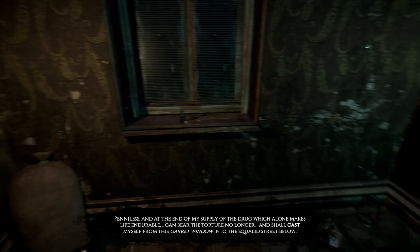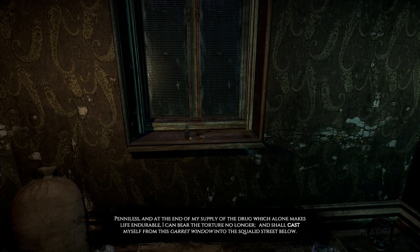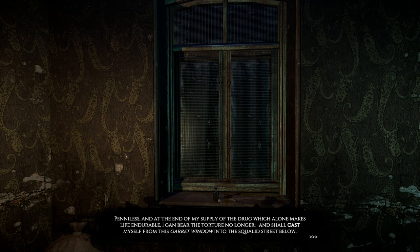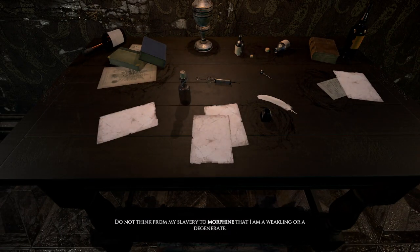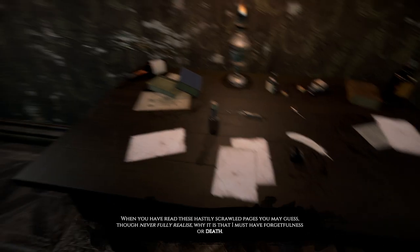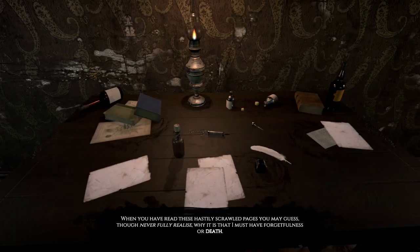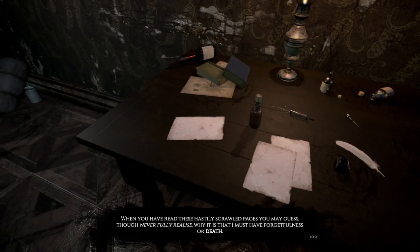Penniless, and at the end of my supply of the drug which alone makes life endurable, I can bear the torture no longer, and shall cast myself from this garret window into the squalid street below. Oh. Do not think from my slavery to morphine that I am a weakling or a degenerate. Oh. When you have read these hastily scrawled pages, you may guess, though never fully realize, why it is that I must have forgetfulness or death.